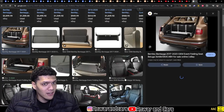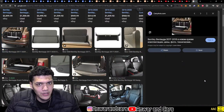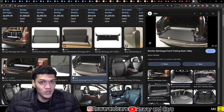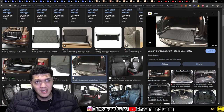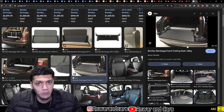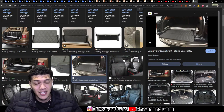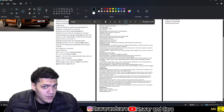So basically you have this little bench seat that folds out and you can sit on it during an event. That is what the event specification is. You have a little seat that you can flip out. Usually trucks would have a split folding rear tailgate and you could just sit on the bottom part, but I guess Bentley didn't want to do that, so they included a whole bench. And it's leather lined too, diamond stitched, a very luxury option. But again, you won't hardly see any cars with this specification.